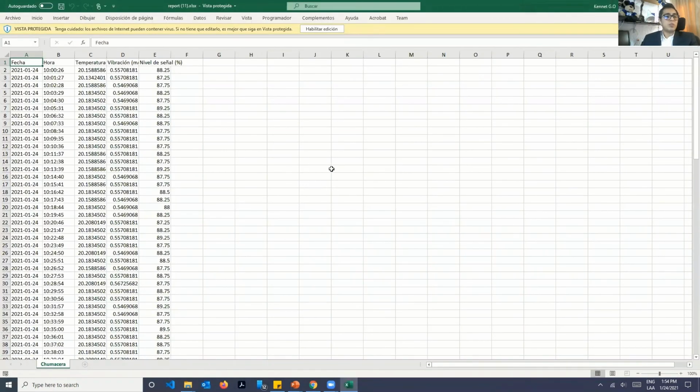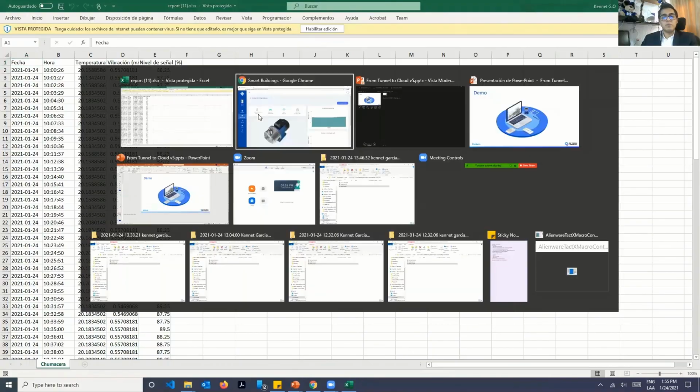So in this spreadsheet, we have the date, the hour, the temperature, the vibration, and the signal strength. They use this data in order to know what's going on with the device and what's going on with the equipment. So they have personalized statistics and analytics in order to know if their equipment needs maintenance or not.